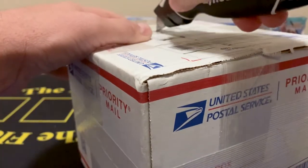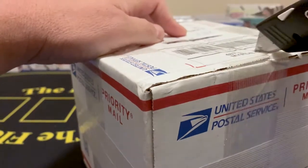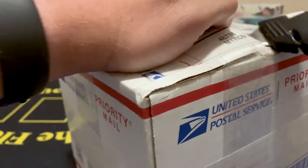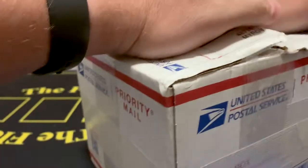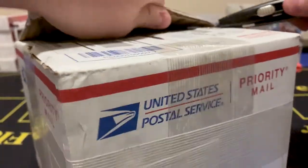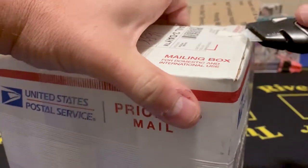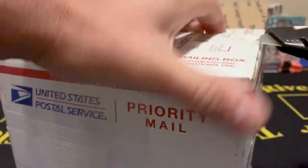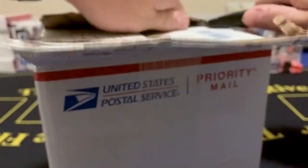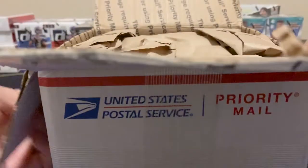While I'm opening this, I will tell you that I have about 3 or 4 Ja Morant basketball cards. I have 3 or 4 Zion Williamson. I have the LeBron James Topps rookie from 2003, 2004. Man, they packed it well. And I have a 1967, I believe, Mickey Mantle. So I'm pretty excited about that.